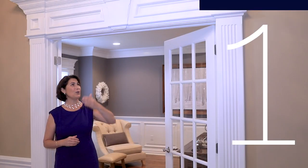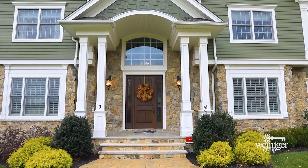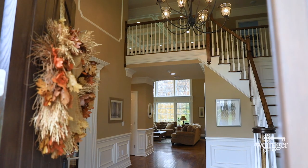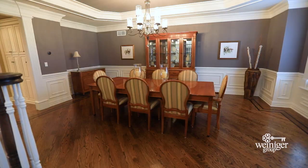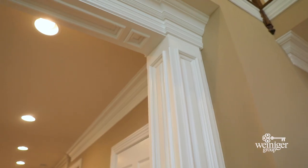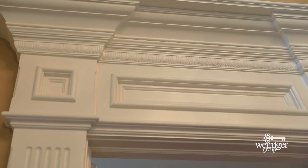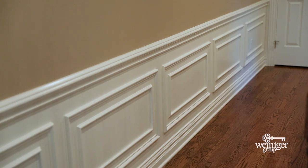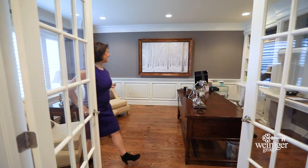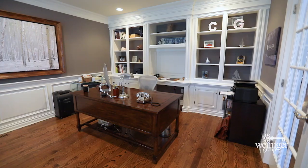Here are my top four reasons why I love this home and why you should definitely come see it in person. Number one, beautiful architecture. You will be wowed the moment you walk through the front door. In this home, you will see fine finishes and custom moldings everywhere. And I can't leave out my favorite room, this beautiful first floor office.